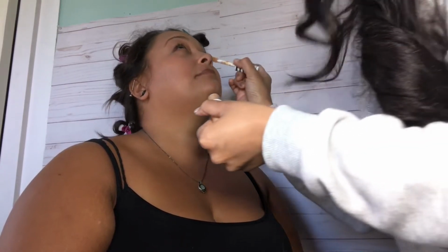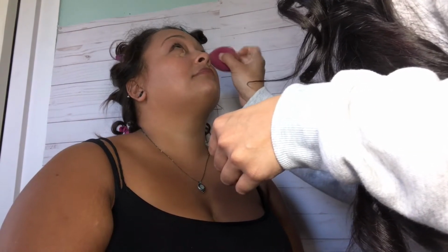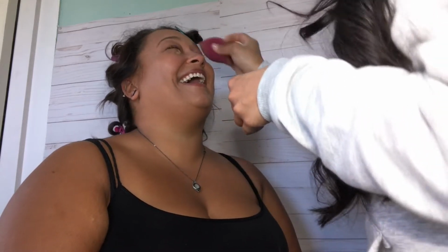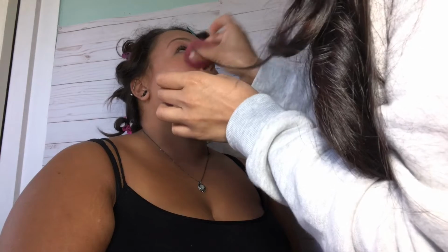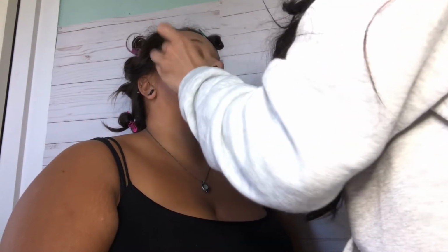Okay, foundation on. And next is a concealer. I need you to look up. Let's cover this. Okay, without poking her eye out. Yeah, I'm gonna need those later. Look up. Beating her face up right now. Okay. Does that help? What, the concealer? No, I like almost opening my mouth. No, it doesn't. That's what happens when you do makeup, that you catch yourself doing those craziest faces. It happened to me when I first started doing this.